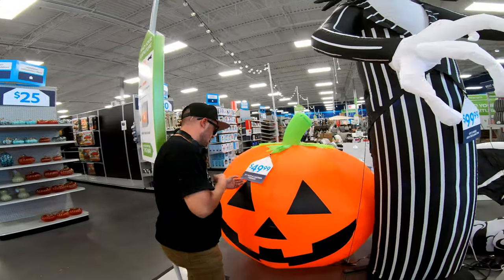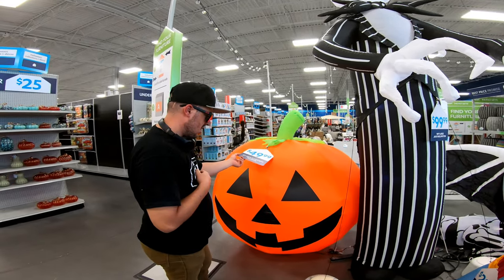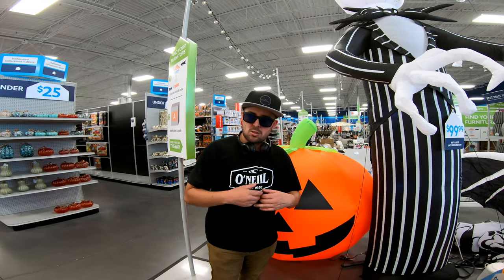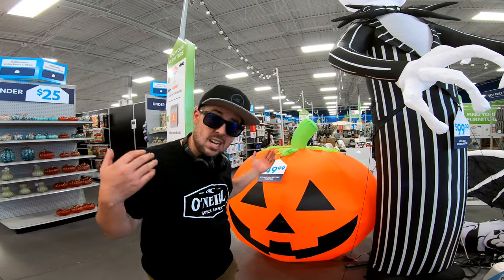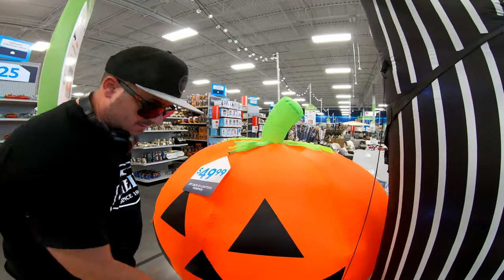Oh, and I love this thing right here. If I see the jack-o'-lantern pumpkin, maybe in the future I might come and get this. I just don't want, because over by my house, people destroy stuff. They don't even care, but hopefully none of that happens. But this is pretty awesome. It's sturdy and whatnot. I love it.